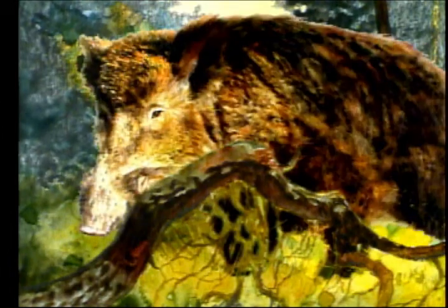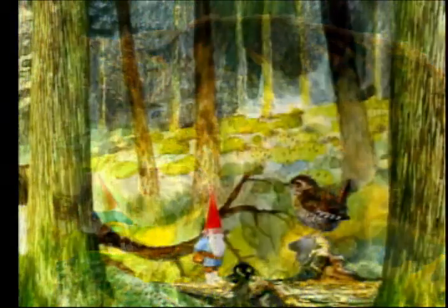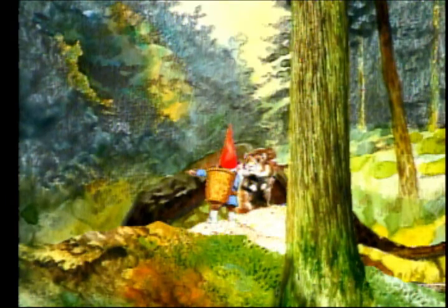A wild boar. People are scared to death of them. But they don't frighten gnomes, oh no. The gnome is good friends with most animals. He speaks their language and understands their problems. The animals always know where to find him when they need help, and they are always ready to lend him a hand.